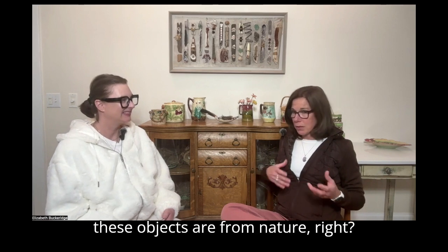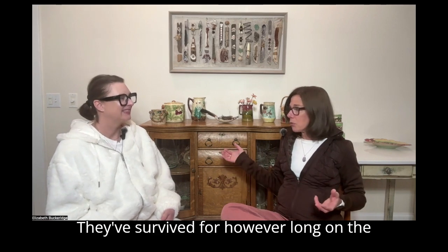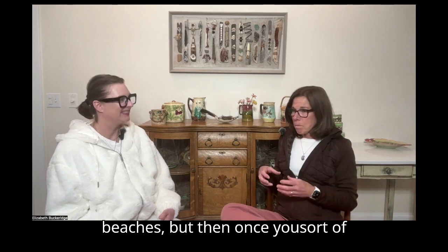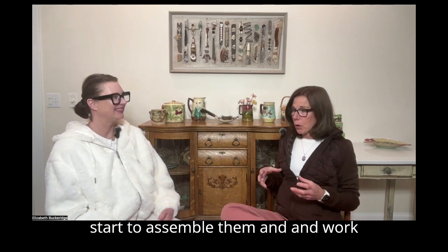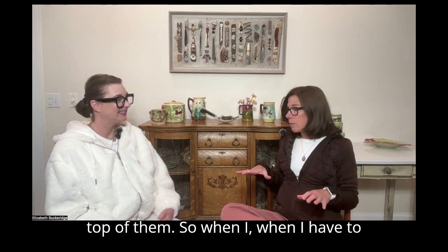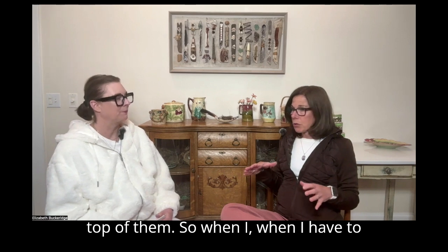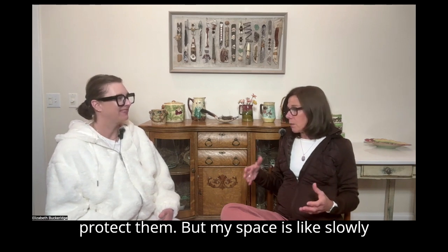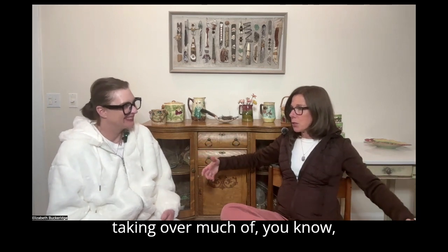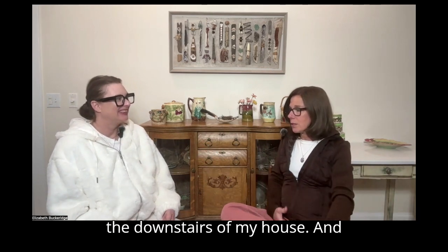So all of these objects are from nature, right? They've survived for however long on the beaches, but then once you start to assemble them and work with them, most of the pieces that I have don't have glass on top of them. So when I have to store them, you just have to protect them. But my space is slowly taking over much of the downstairs of my house.